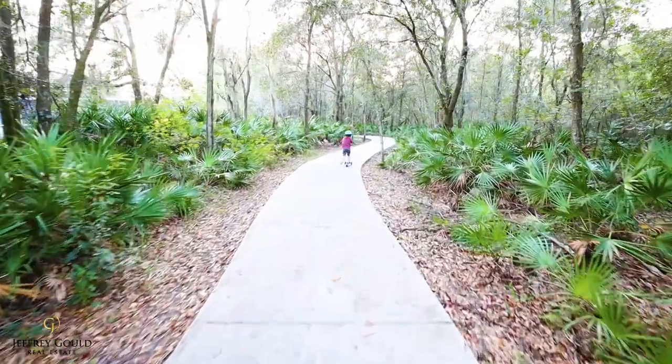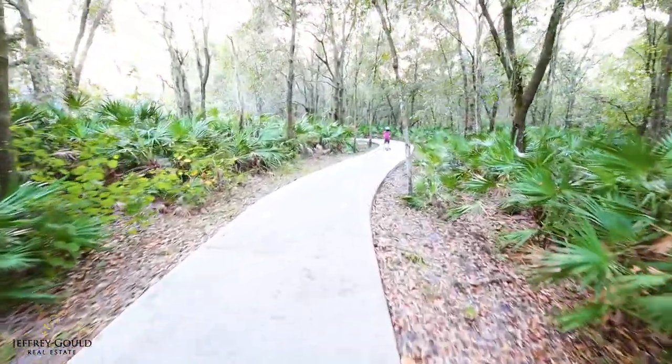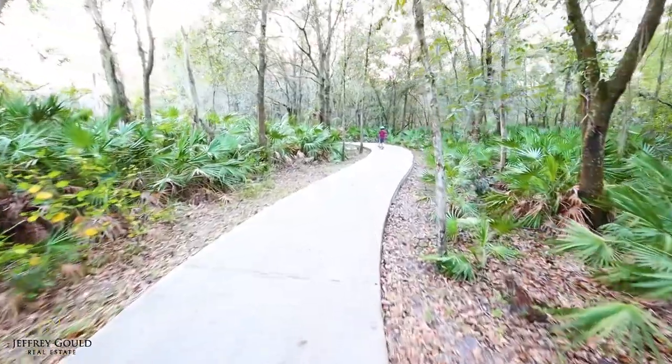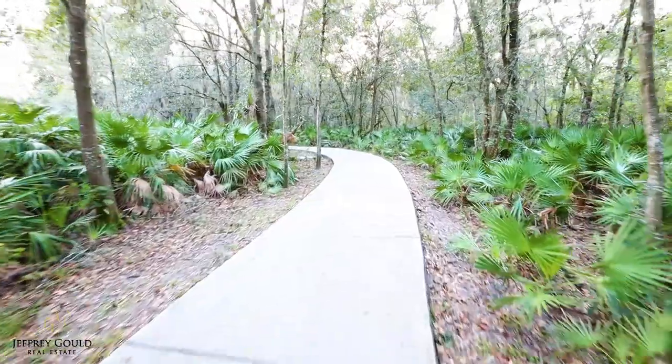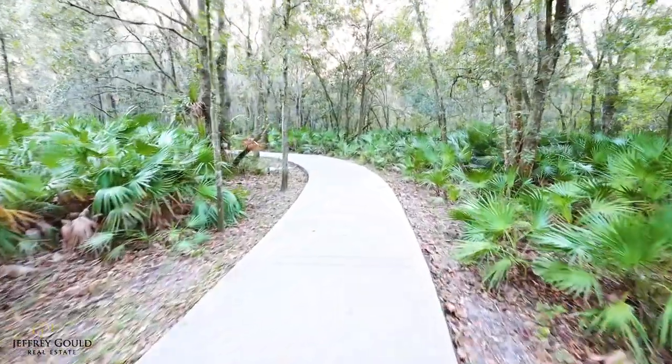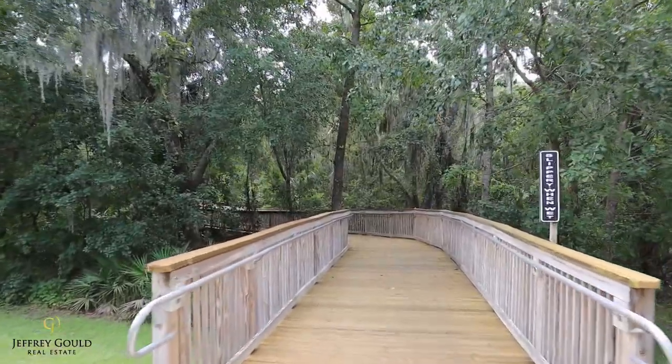FishHawk Ranch was the first certified green community in Hillsborough County. With over 25 miles of nature trails winding through the community, it owns the distinction of having the largest network of paved nature trails for a community in the entire country. Each of these trails was carefully planned to minimize the impact on existing plants and wildlife.